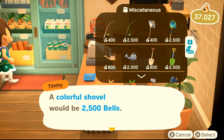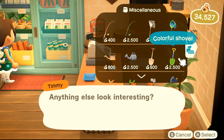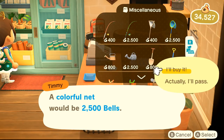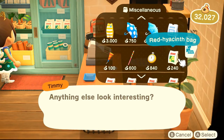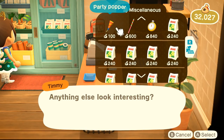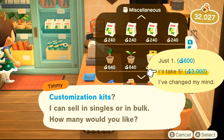All right, let's get this colorful shovel. And then I'm gonna go ahead and get the colorful net. As my beloved husband Chip says, we're done with boring colors. No longer getting boring colors in our life. What's this? A little red sparkler. Oh, and you know what we could do?